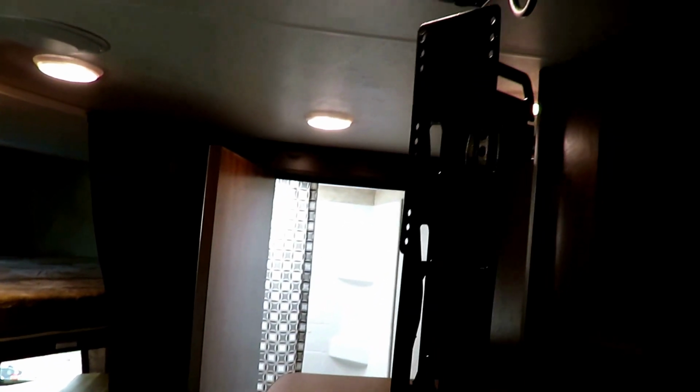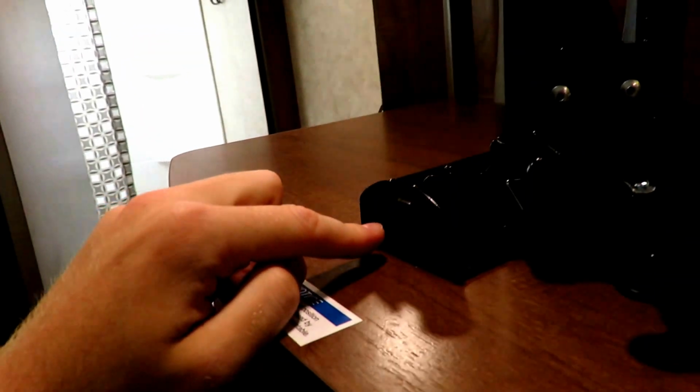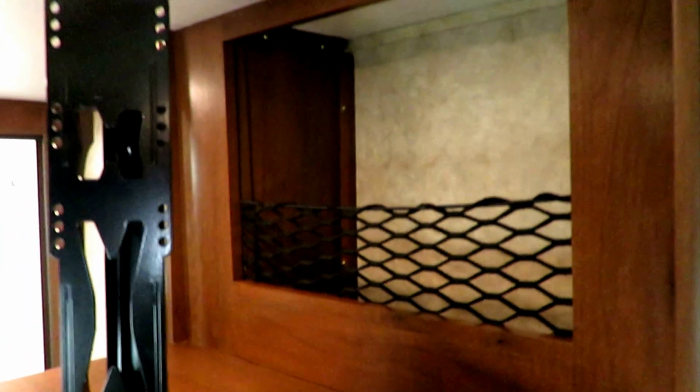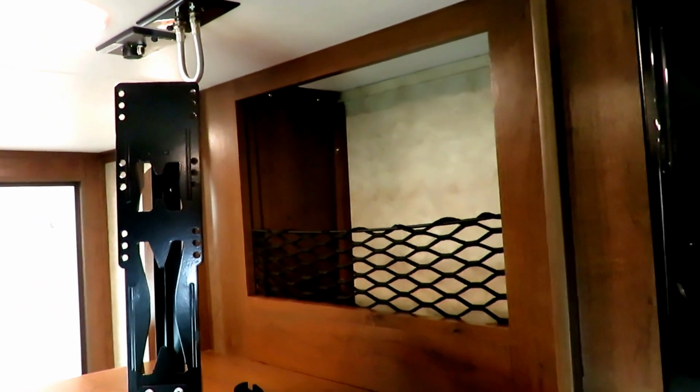But you'll notice it's on a pivoting mount, so the TV can face the bunks, it can face the living room, the dinette, wherever you want it, and it does lock in place here for transit. That left a little, as my grandfather would call it, Baptist medicine cabinet behind the TV over there.